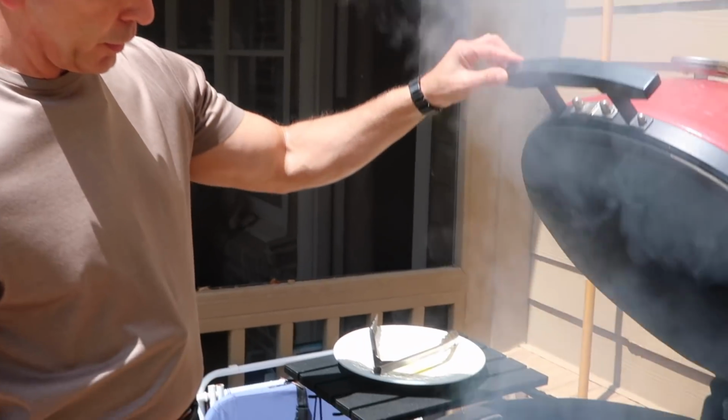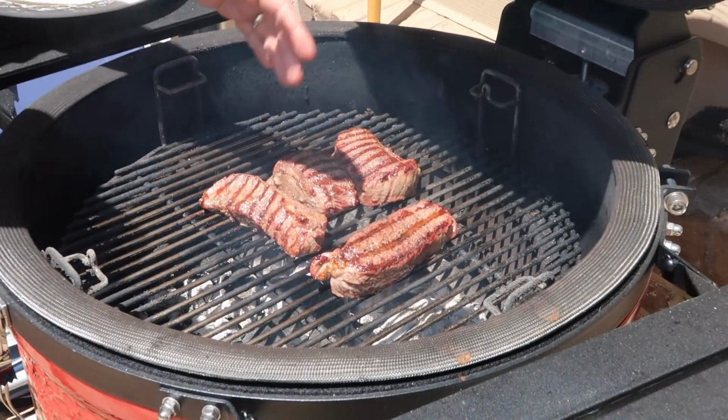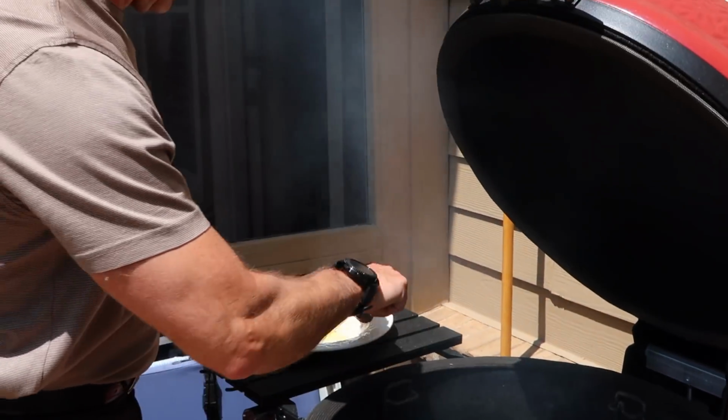All right, let's go back out and check on that steak again, because like I said, it's going to be cooking really fast. It's really high temperature. So let's get a look at these steaks. They should be getting close to done. Look at these grill marks. Look at how perfect that looks. Now, sometimes you could do a cross grill. That's good too. And those feel just about done. I'm going to take these off.